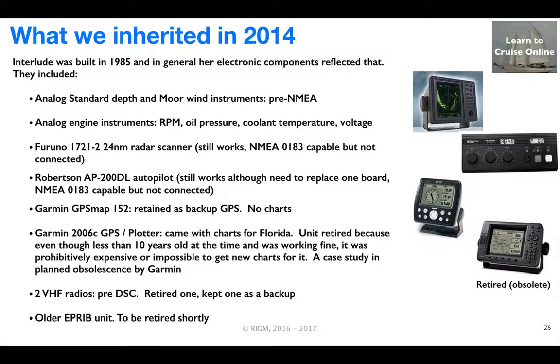Interlude was built in 1985, and in general, her systems reflect that. We had analog depth and wind instruments, analog engine instruments, an old Furuno 1721 radar, which still works and did have some NMEA 0183 capability, an older Robertson AP200DL autopilot, again, still works, although one of the control boards has fried, so I need to replace that. It also had some NMEA 0183 capability.